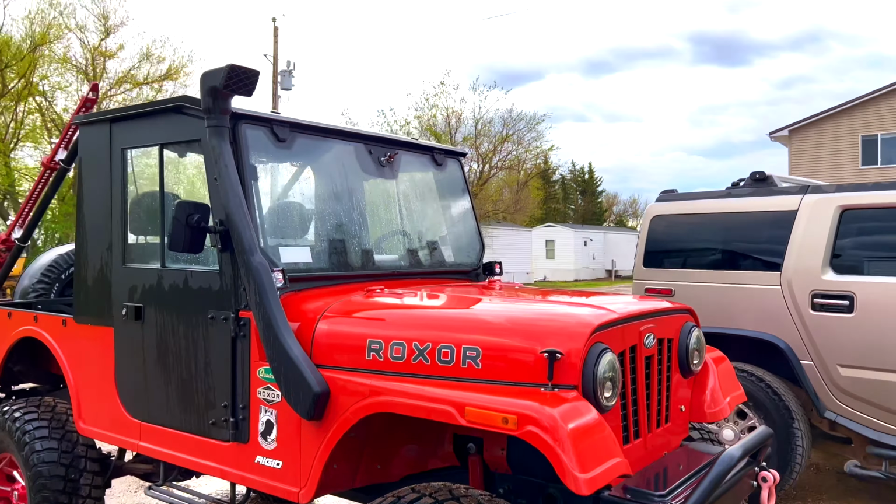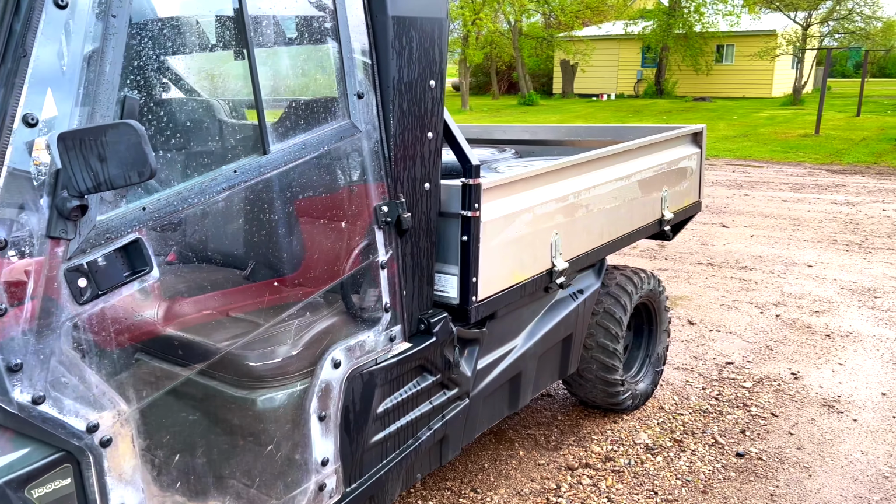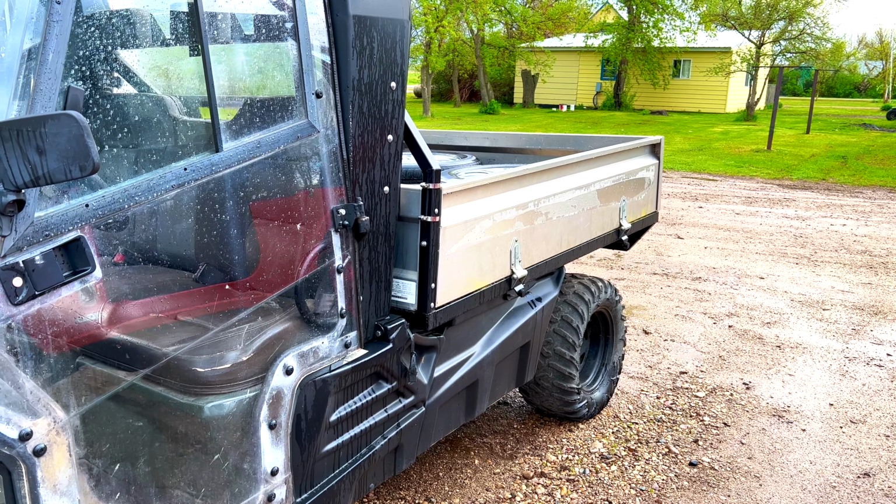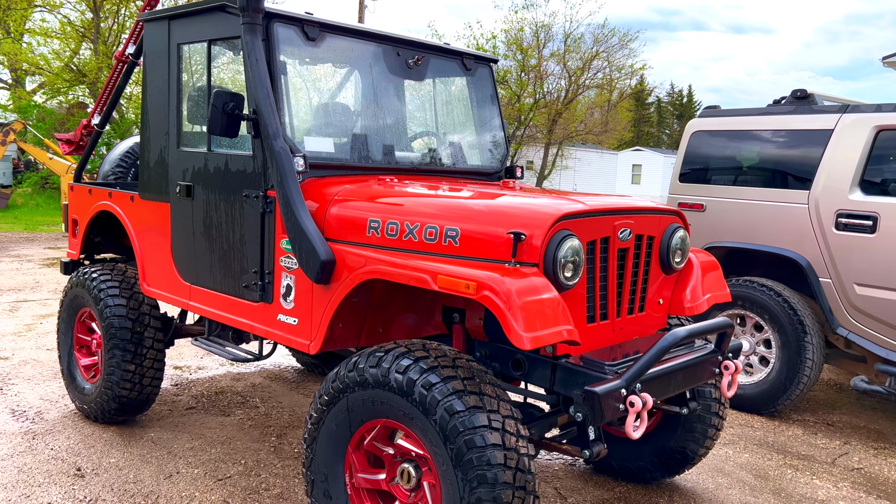But there's a couple of things that made this Roxor look different. A base Roxor, the very first time I saw it, it looks very diminutive because it's sitting on very much smaller tires, and it doesn't have a lift kit, so it's closer to the ground. You'll be surprised that the Intimidator is actually, I think, about the same length or even a little bit longer than the Roxor, but it looks so much smaller because it's not lifted. So just doing a simple lift with bigger tires completely changes the look of the Roxor.